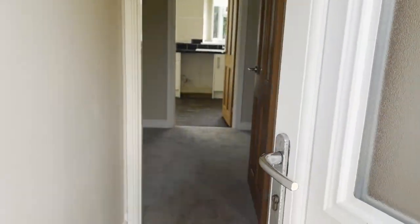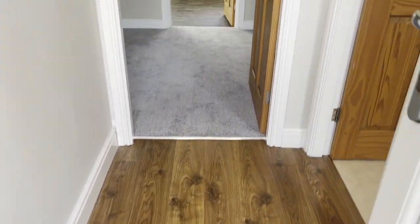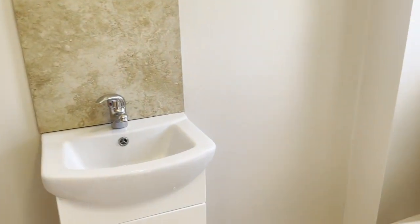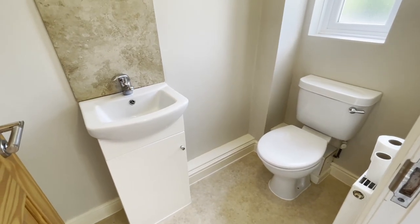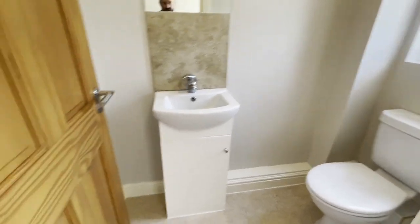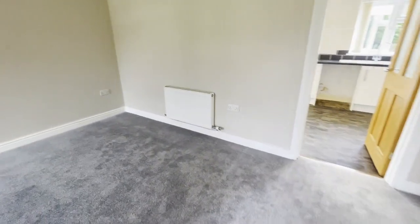So we come through a UPVC door and step into a small entrance hall with a nice laminate floor, and the entrance hall gives access through to the living room, but I'm going to show you to begin with the WC, the little cloakroom here. If we pan out you'll get a better view. We've got a vanity wash hand basin, low level WC, so a really handy ground floor cloakroom. And then we make our way into the living room.